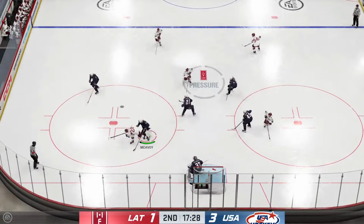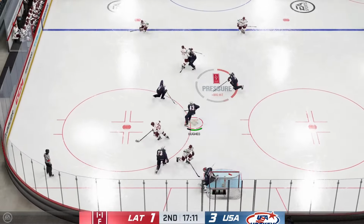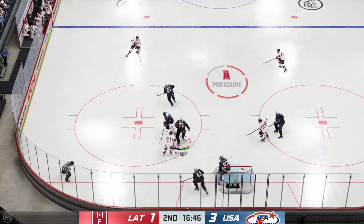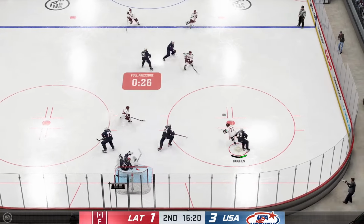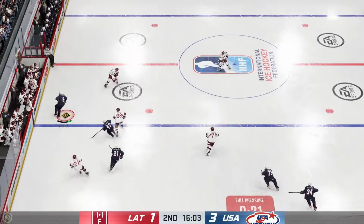Sends a pass over. Blocked in front. Oh, so good. What a stop. Now that's desperation at its finest to be able to get to that puck and send a clear message to his team that he's behind him. He's going to be the foundation tonight. They are really feeling it now here in the O-zone. Back-to-back saves. My goodness. Oh, that's blocked.